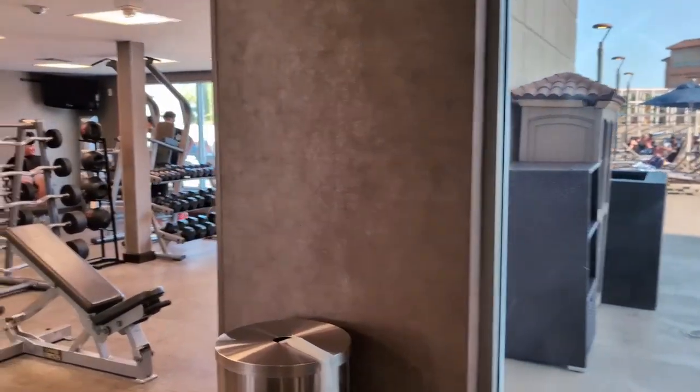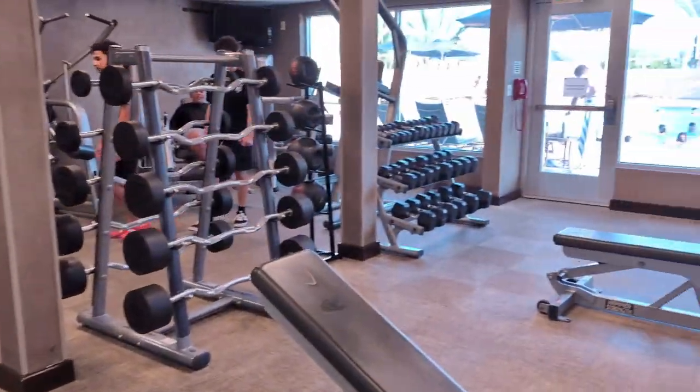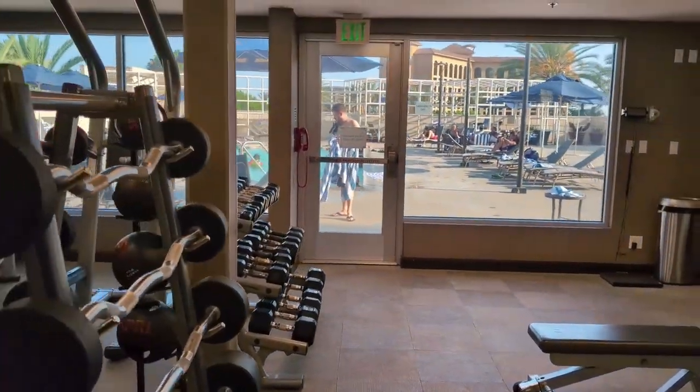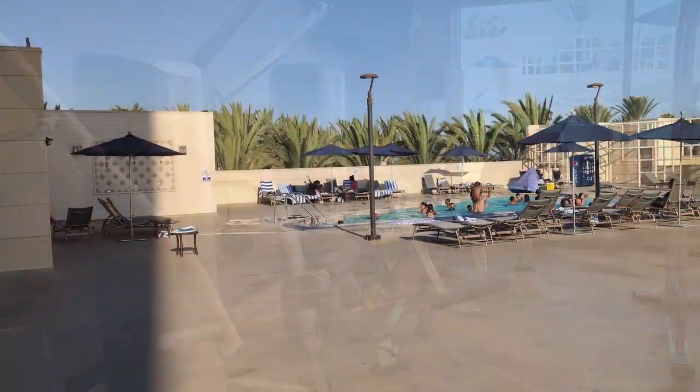It's honestly a decent size. For what it is, it's a very decent size. I have zero complaints about this fitness center. It's certainly bigger than many that we've seen. I just think the fact that it's on the 3rd floor feels weird to me, and I can't explain why. This is where they had space for it.